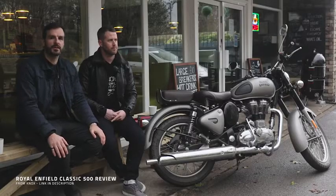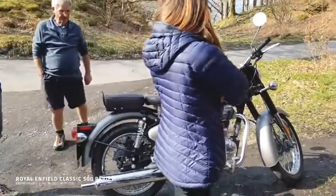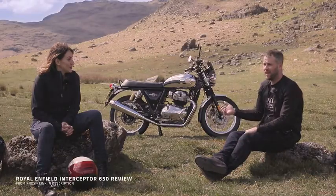Sure. And if you've never ridden a Royal Enfield before, one of the amazing things, and obviously we've ridden quite a few different Royal Enfield models, one of the things that you get to find out is that people love them. From a massive age gap, you will get people in the street just come up, hey mate, what's that bike? That looks awesome. It's quite overwhelming actually.